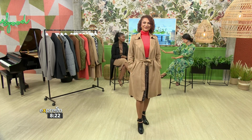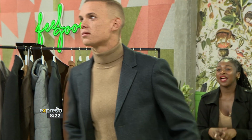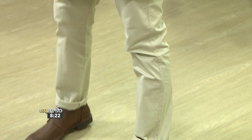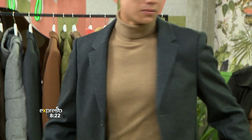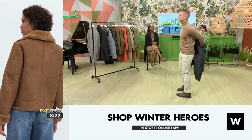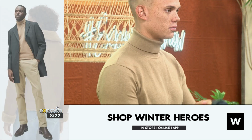Now that the ladies are sorted, let's get the men sorted too. So I really love this look. I think it's a really classic, refined look. We've got that coat there, the check coat, which is also a very popular item to have at the moment, a great winter hero to have. Then we've got the polar neck, which is really good. Also very lightweight. And then of course, pair that with some chinos and he is good to go.